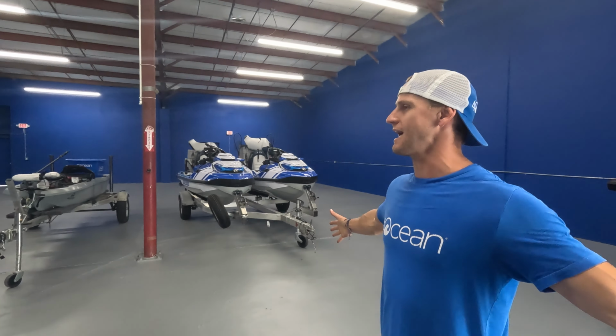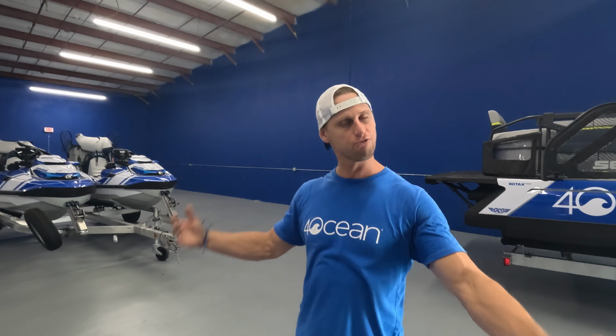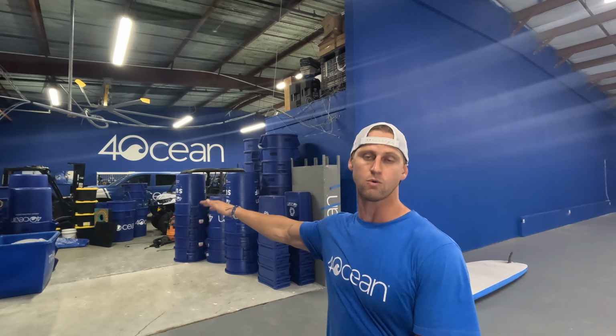First things first, welcome to the new expanded area of 4Ocean. I am so fired up to get this unit, guys. Give you a little bit of history. We have this unit over here, so you can see we just busted the wall through here. But we had this space over here since 2017. This was our first cleanup headquarters, first cleanup location, and we had this bay. We've been waiting for a very long time for this to open up. This space just opened up.